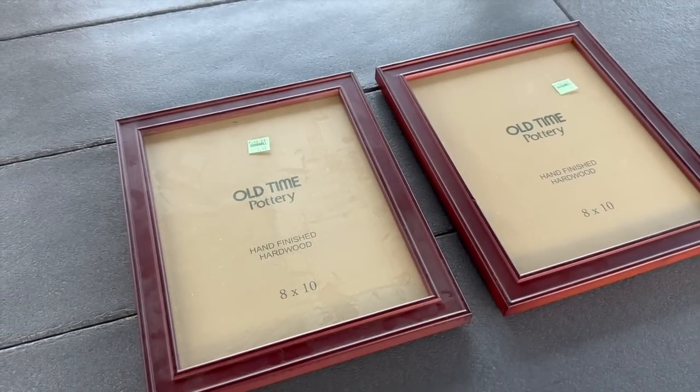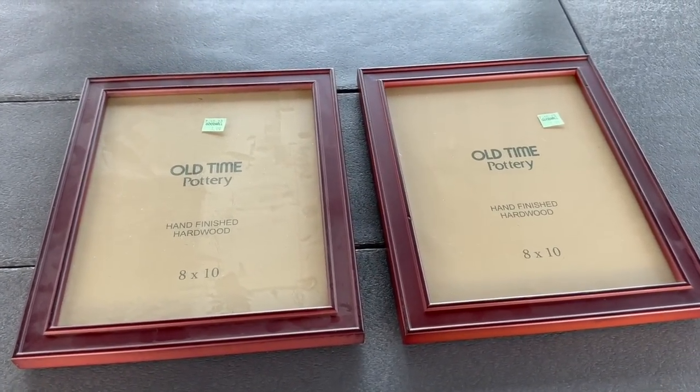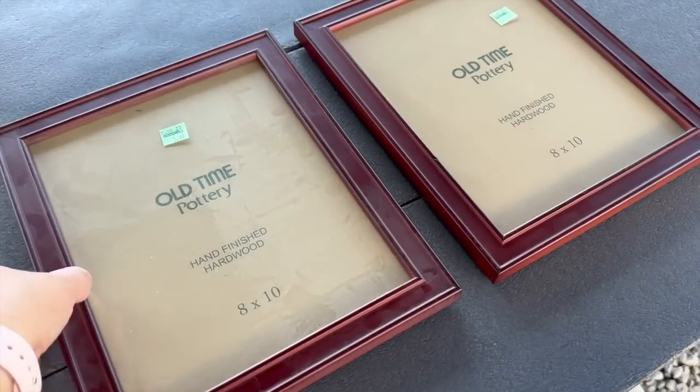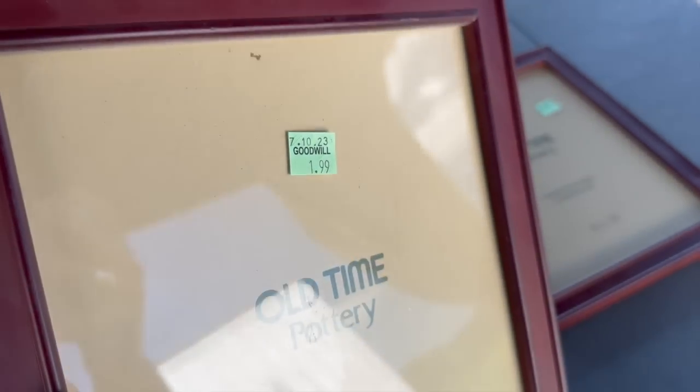The last three items were just from random little stops at Goodwill. My daughter and I stopped at Goodwill when we came back up here, and I came across these frames. Each of these frames is only $2 apiece, and I love that they're obviously very well made, and I was able to get six of them that are all exactly the same. And I thought, how wonderful would it be if I can create a gallery wall with these.